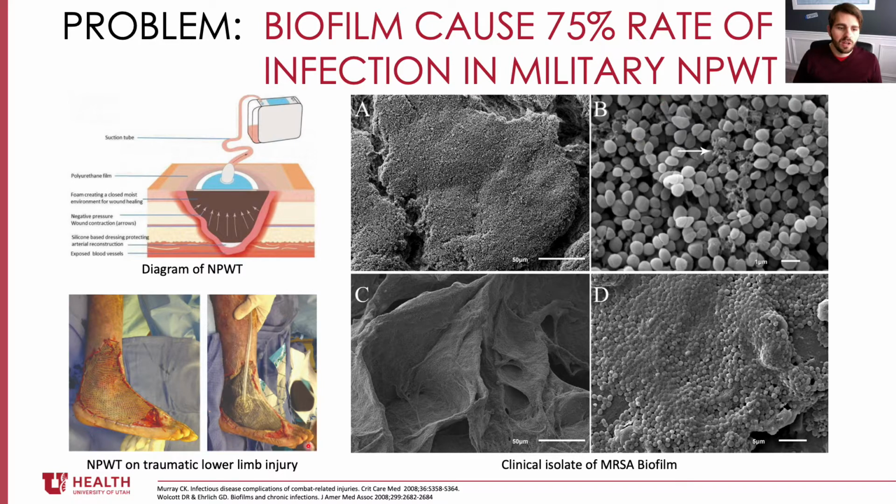On the top left corner, there is a diagram of negative pressure wound therapy. There is the vacuum attached to a suction tube, and there is the foam, the seal, and the wound. The goal of negative pressure wound therapy is to do one of two things. The first is to remove any exudates from the wound, and number two is to promote wound healing and closure.